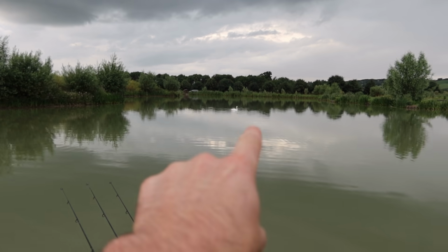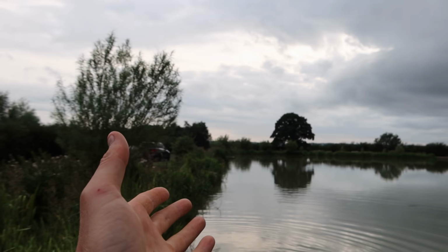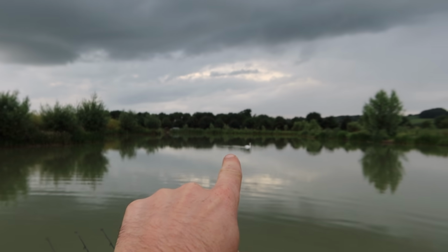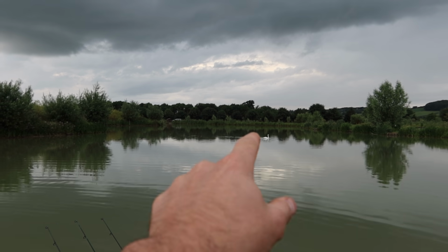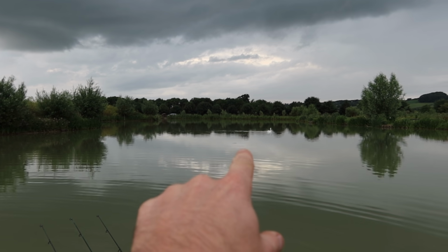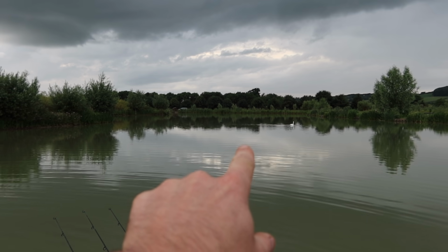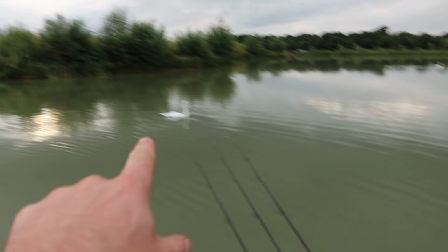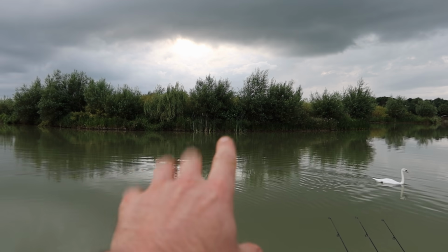Middle rod, no brainer, put it on the same spot where I had the fish. Doesn't it look beautiful here, look? Although it's dark skies over the back there, doesn't it look really, really nice? But that one there is probably give or take where that swan is now. I've looked up at the swan now, I'm looking through the camera lens here. Funny enough, where that flick was there is where the solid bag is. And then left hand rod, I've probably put another half kilo out on that, and redone that rod.